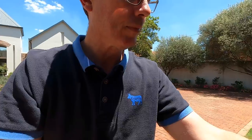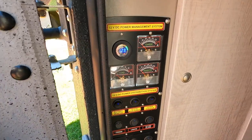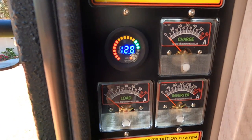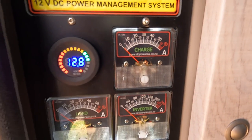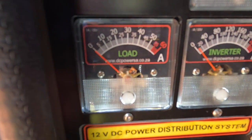So first I'm going to show you, we also agreed that the whole control panel, so here you can see the control panel. There's a gauge there that shows how fully charged it is. If you're charging the system, there's a nice dial to show that. It shows the inverter as well as the load.